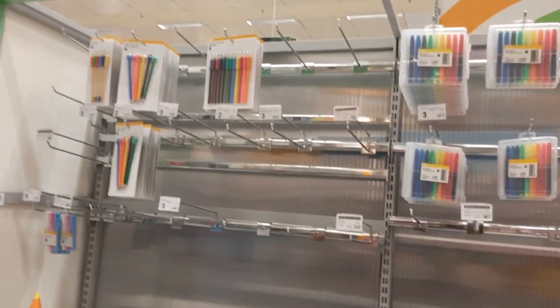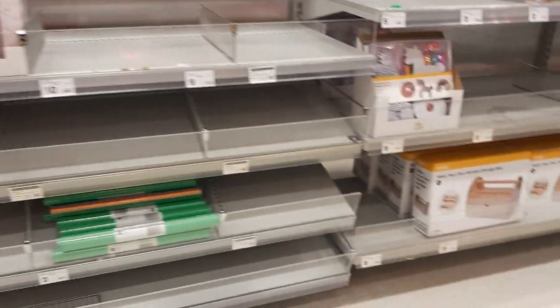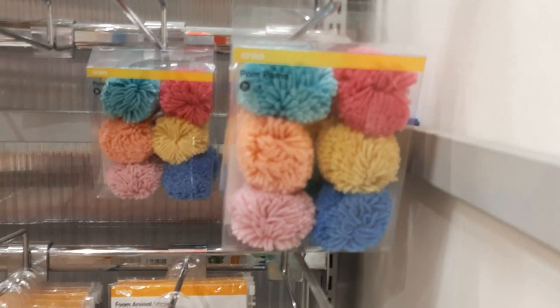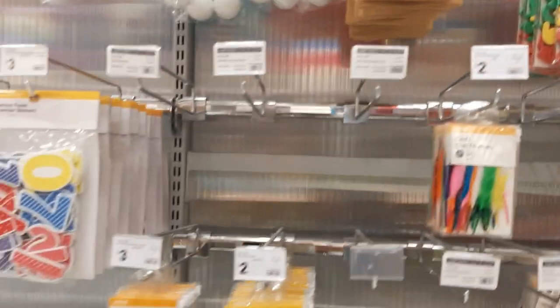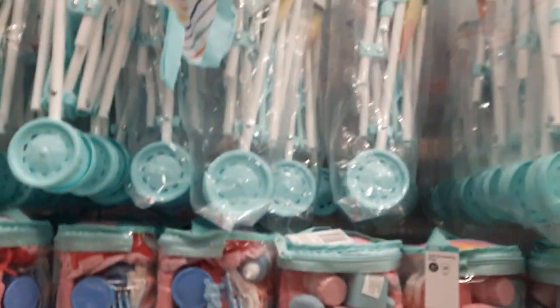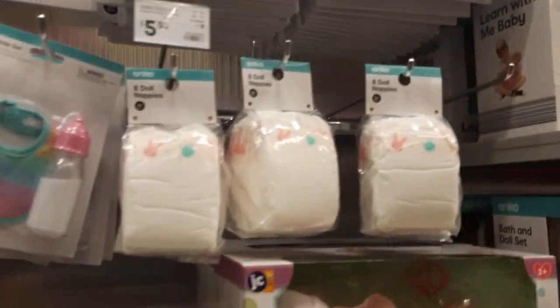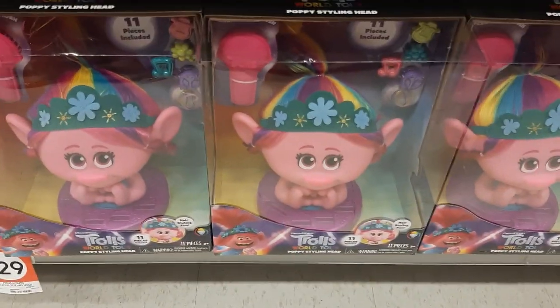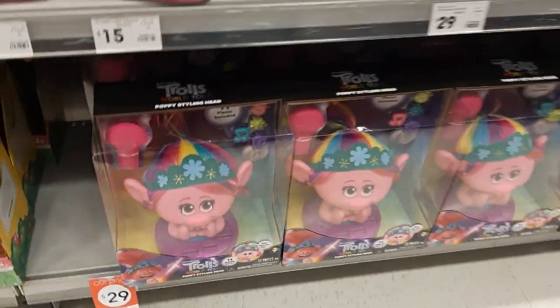A lot of this is bare though. Everybody's bought all this. Wow, a lot of the shelves are bare over here, aren't they? Oh, those pom-poms are cute. Really cute. Herbs and stuff. I'm not sure what they are. Trolls. Starting a poppy. She's so cute. Should buy these for Tilly's little dolls.